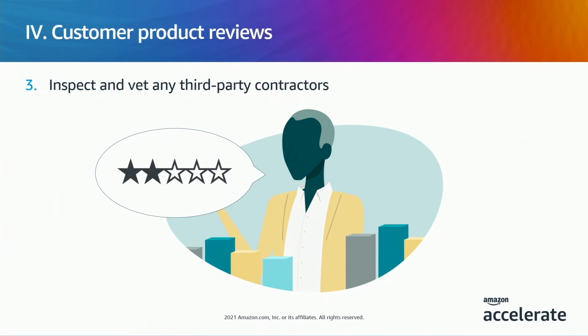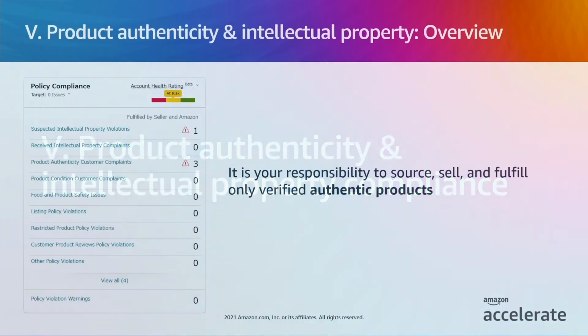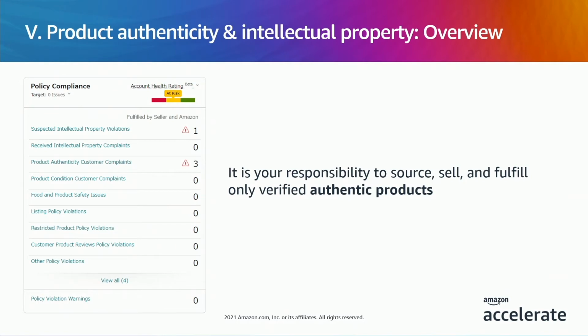And this takes us to our last category of the presentation: product authenticity and intellectual property compliance. It's each seller's and supplier's responsibility to source, sell, and fulfill only authentic products. Prohibited products include bootlegs, fakes, pirated copies of products or content, as well as products that have been illegally replicated, reproduced, or manufactured. And this can extend to any products that infringe on another party's intellectual property rights.